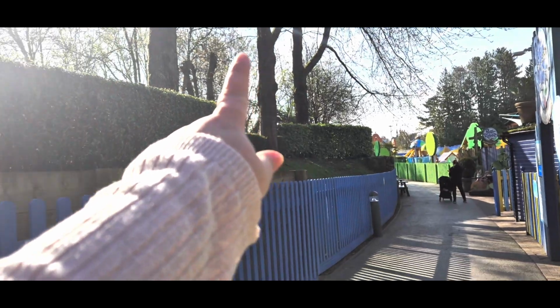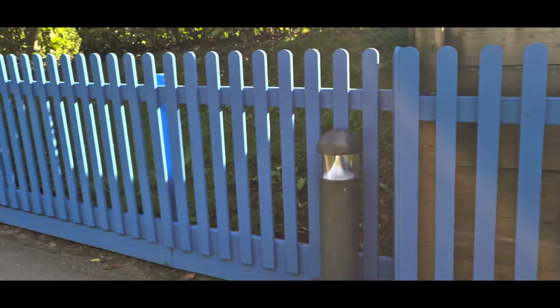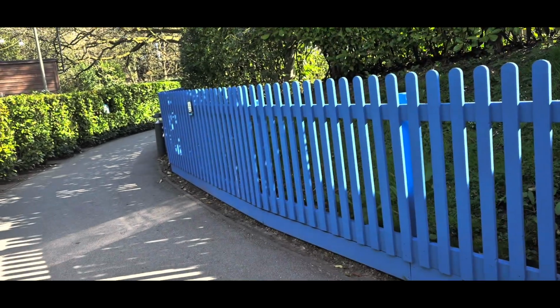Then you've got Night Garden just behind. Carry on following it around, you'll come to Justin's house and that's sort of the main bit, Night Garden and everything.